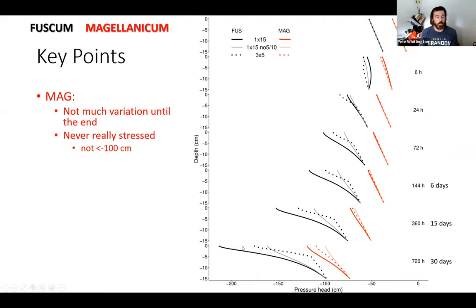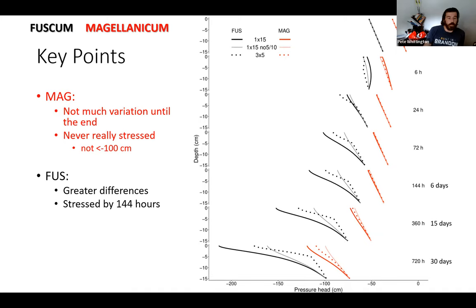So the Magellanicum in red, not much variation, not really stressed. Fuscum, bigger differences between the two types of data and more stressed. But importantly, neither of them exceeded minus 400 centimeters, when you might expect the hyaline cells to dry and have desiccation and irreversible death or damage to the capitulum, the surface.